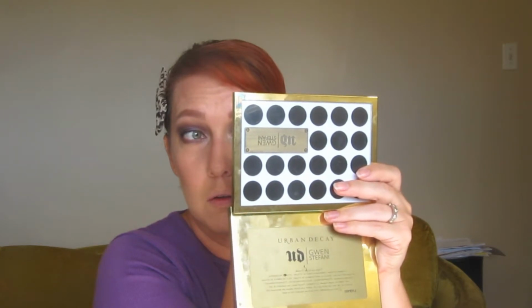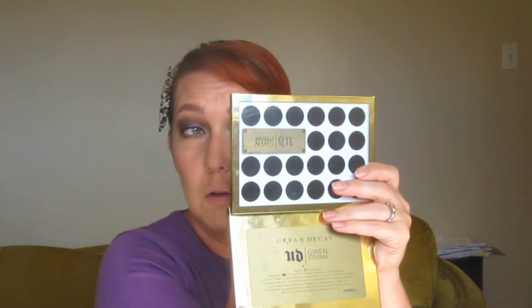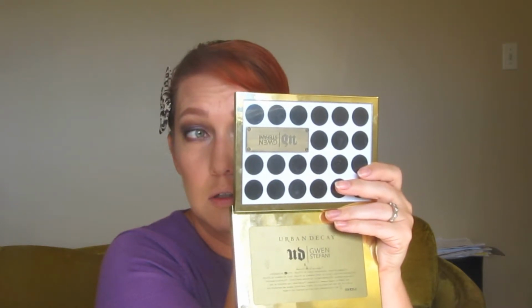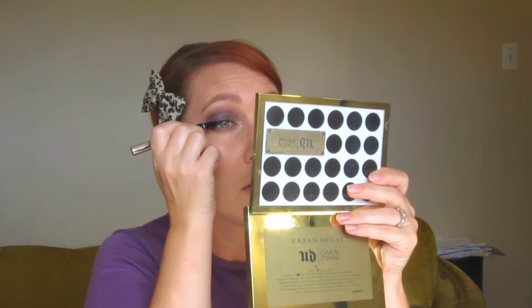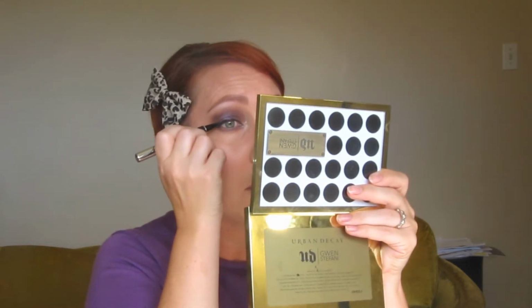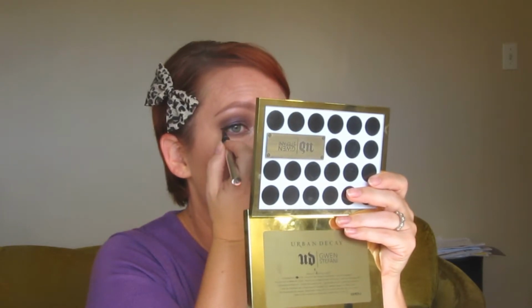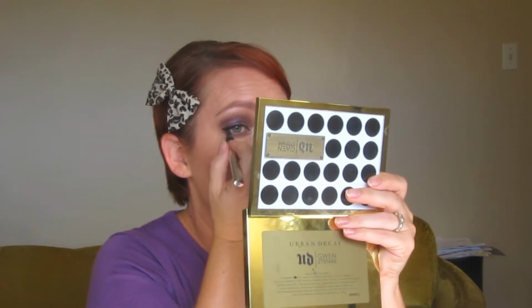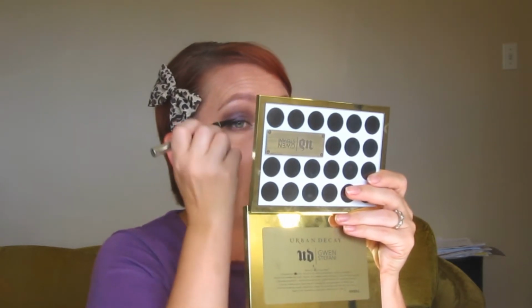You know what? We're just going to do a little bit of a wing because this is just looking a little funky. I really just needed to tight line this look. But like I said, I didn't really know where I was going with this look, so normally I wouldn't. Oh, this is just going down south. This is going south fast, people.